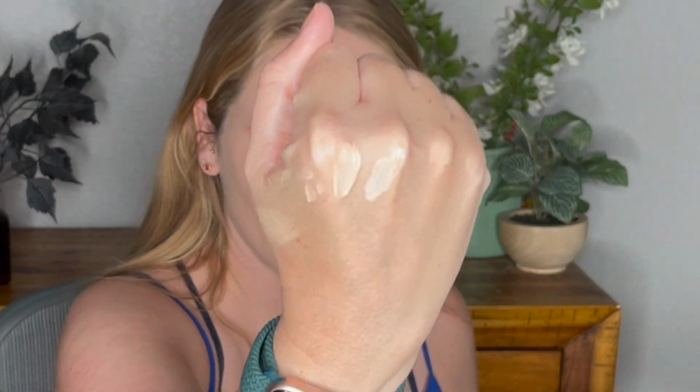Now, the YSL I have in color 0.5. That may be my problem with this. I don't know if I love this. I used to be obsessed with the YSL Touche Éclat pen, but I don't know if I am as much anymore. Maybe I just need something a little bit more. First of all, these colors look very similar. Okay, the YSL, swatching it, definitely lighter. Let's go ahead and go in and just pat these out.